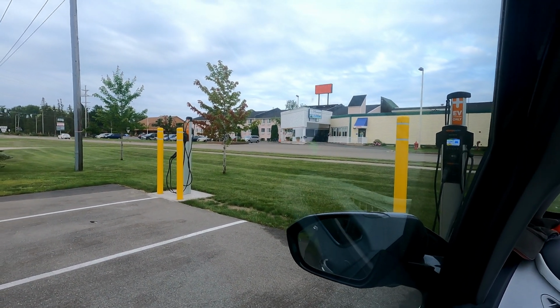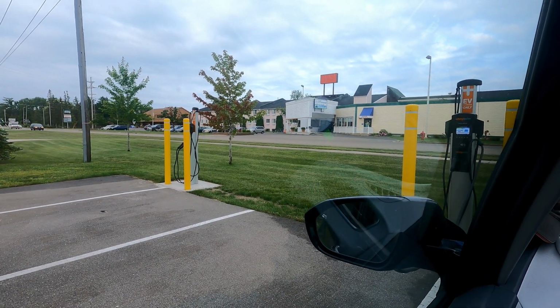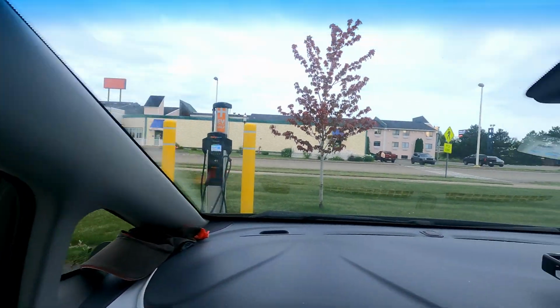But if you want the option of just fast charging and moving on without stopping, then that obviously helps. So that will be good. Maybe they'll get one in here.